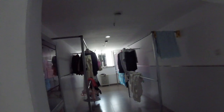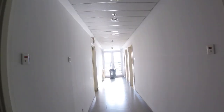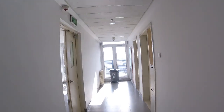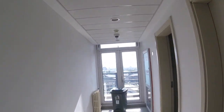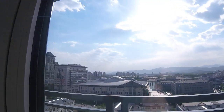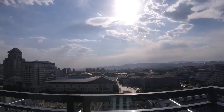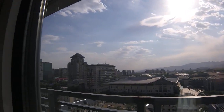This is where people can hang their clothes to dry. I just hang mine in my room. Some people get a rack as well to put in their living room. The view at the end of the hall is super nice. Beijing! It's super hot.